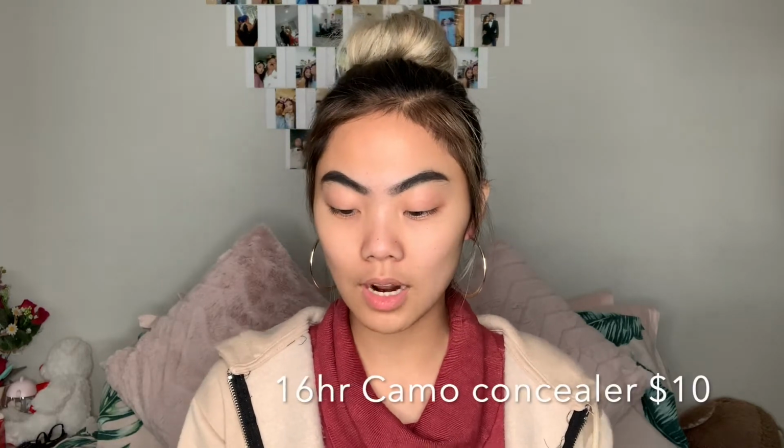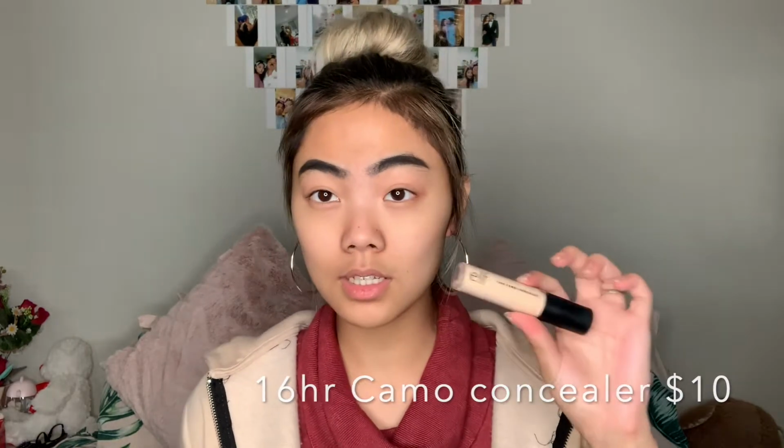So to clean up my eyebrows, I'm gonna be using my e.l.f. 16 Hour Kmart concealer. Now this concealer I can speak for, this concealer is actually really good, so I think it's worth the price you get, and it's only $10.